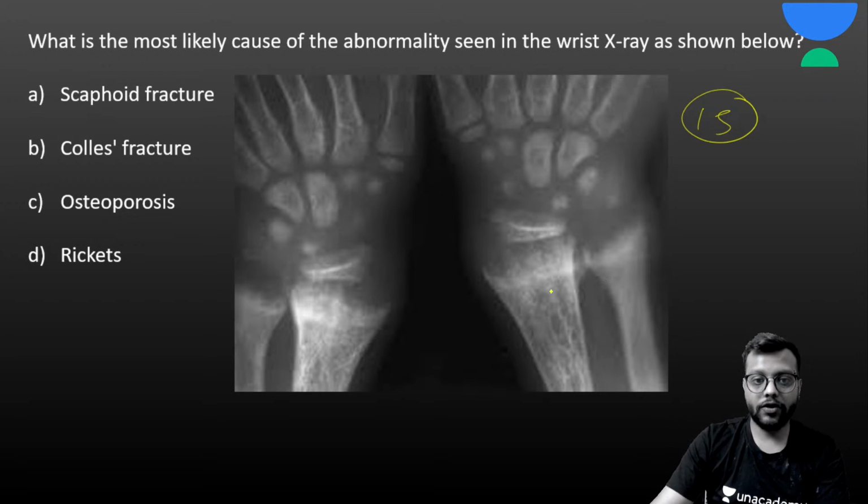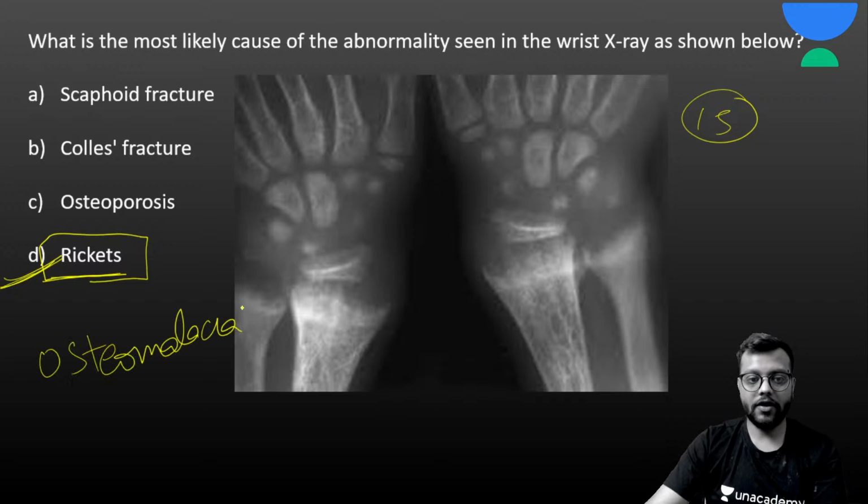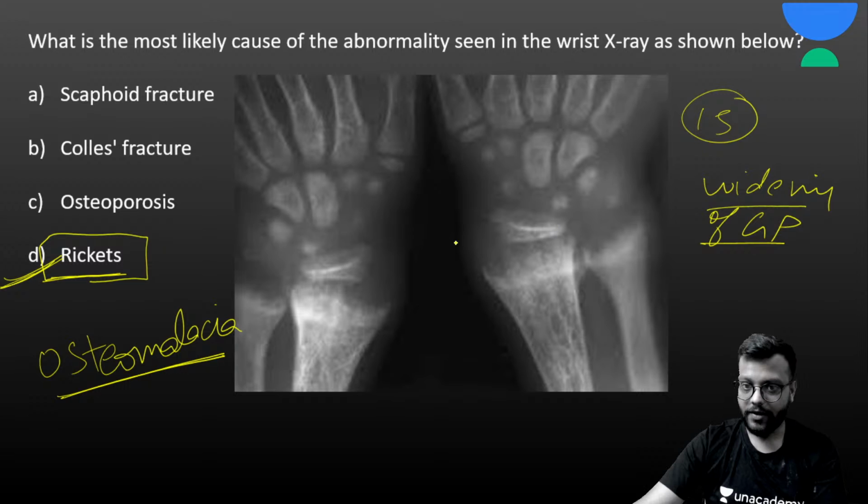Okay, it is a very good question, and the abnormality seen here is rickets due to vitamin D deficiency in a child, and if it happens in adults, it is called osteomalacia. In this there is widening of the growth plate, and due to this, at this area there is fraying and cupping. Here you can see the cupping and the fraying.